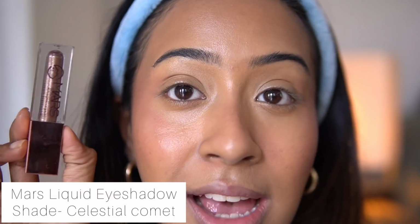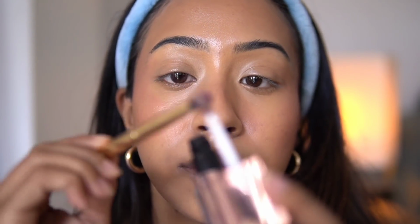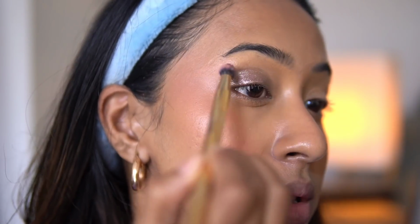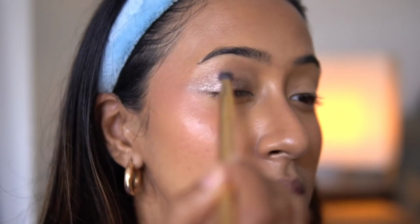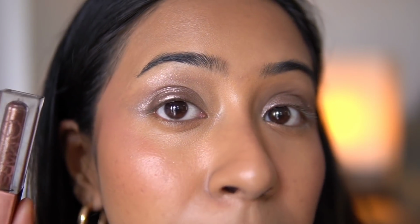So going in with the whole glowing theme, I am again going to use this eyeshadow from Mars. This is the Celestial Comet eyeshadow, a beautiful liquid eyeshadow that's going to give you that wet kind of eye look. Now I am going to use the Mars eyeshadow brushes that I recently got with the whole Mars set, and I'm going to blend this eyeshadow. So this is how the eyeshadow looks after just blending it out.